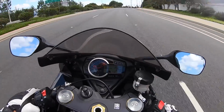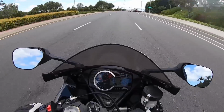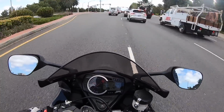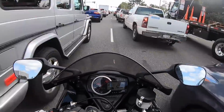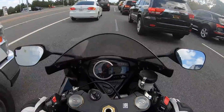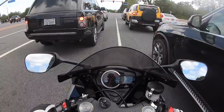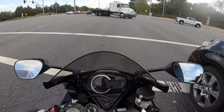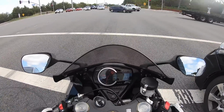So on the dyno, this thing makes right around 130 horsepower, which is a little bit of a bump compared to a 600, yet still a ways away from a modern 1000. And when you're riding this bike, realistically, these GSX-R750s, they're basically hopped up 600s. That's the way you have to think of them.